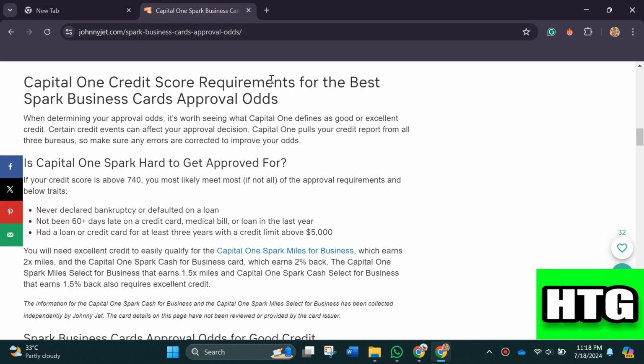To qualify for Capital One Spark Business Credit Card, your business must meet specific criteria. First, if your credit score is above 740, you most likely meet most of the approval requirements and the below traits. Never declared bankruptcy or defaulted on a loan. Not been 60 plus days late on a credit card, medical bill, or loan in the last year, and had a loan or credit card for at least 3 years with a credit limit above $5,000.